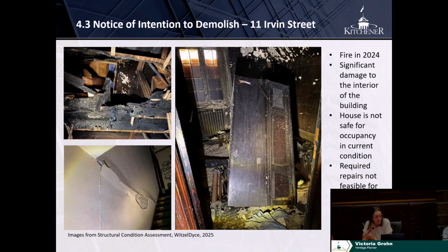The building is currently vacant, and it has been for an undetermined amount of time. The building was subject to a major fire in 2024, which caused significant damage to the interior of the building. It has also been subject to repeated vandalism and unauthorized occupancy. A structural assessment was completed in the spring of this year, and the report determined that the house is not safe for occupancy in its current condition, and that the required repairs would not be feasible within a reasonable budget.